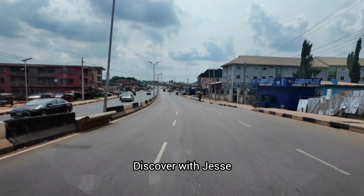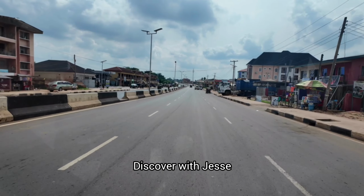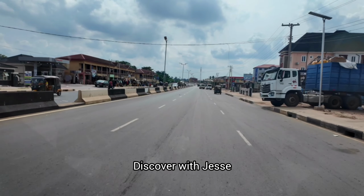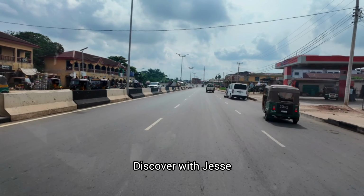Tell me what you think about the developments going on in Umuahia. So many roads now. Before, they didn't construct street roads in Umuahia like that. Now, so many streets are being worked on. I will still drop a video for one.